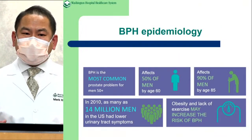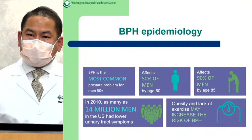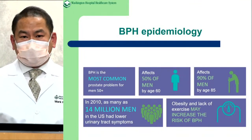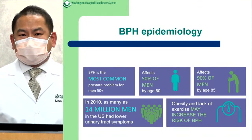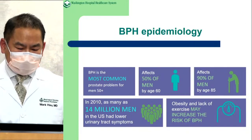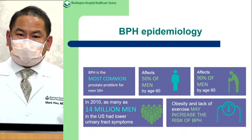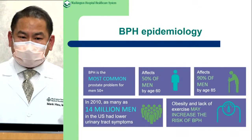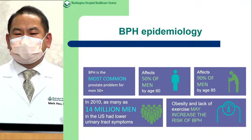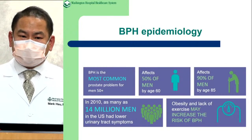So BPH is a very common issue. Like we're saying, it's the most common prostate issue for men over 50. As people get older and older, that prostate will continue to grow with time and has a higher chance of causing a urinary bother issue. Even as recent as 10 years ago, there were 14 million men that had bothersome LUTS because of the prostate. And about 10 to 20% of men would eventually need a procedural intervention for BPH.